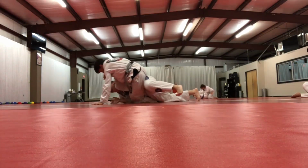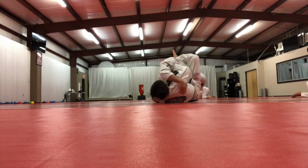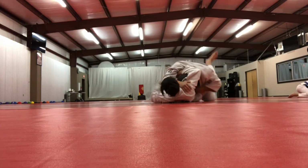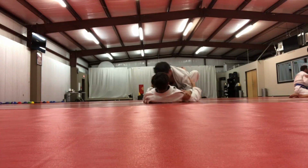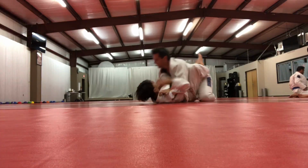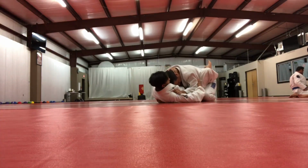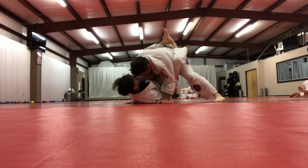Yeah, there's a little bit of trickery here with the size difference that I'm playing. Not really fair, Mr. Jiu-Jitsu robot. This is two in a row where the opponent was smaller. And I used my gigantic frame.